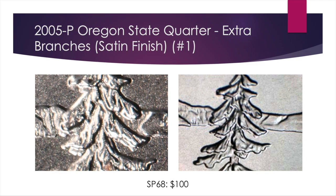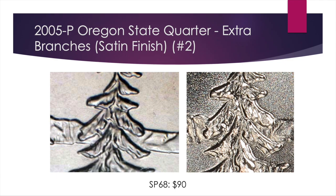After that, we have the Satin finish, and this only occurs on the Satin finish ones, but the 2005P Oregon State Quarter with extra branches, and you can see the branches. There are two different coins, but on the left is probably how it's going to present when you see it. The right is a very clear photo, but the branches kind of come out from underneath the upper branches, kind of the middle upper branches below where the rock formation is in the background, the land. You can see on both of these, it's like an extra spread below the branches, worth about $100. There's also one that's sold for $90, but they're probably essentially worth the same thing, where the actual patterning is a little bit different, but just a second version of these extra branch Oregon state quarters.